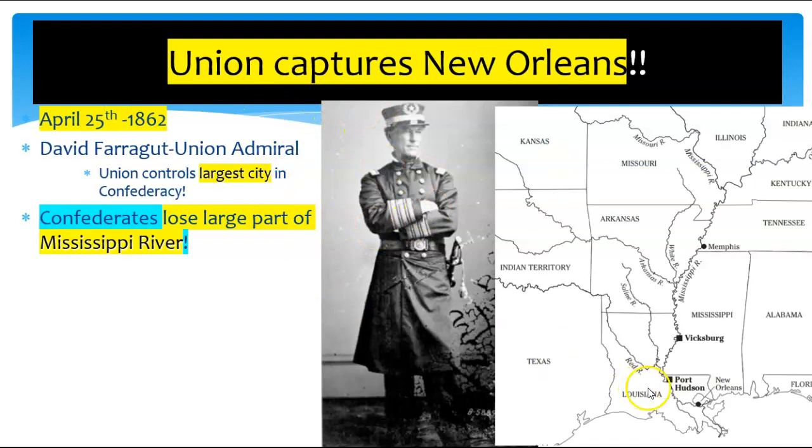So if we take a look down here, there's New Orleans right there, okay? And obviously this little thing right here, that would be the Mississippi River. So this portion up through basically into Louisiana here is now under the control of the Union forces, which is a major loss to the Confederacy.